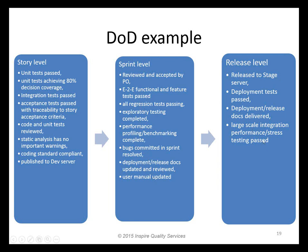And then at the release level, maybe there are certain types of tests that are, at least initially, hard to do within sprints, large-scale integration. So some of the lessons learned, and ideally over time you improve this. You move things that are at the release level back, you integrate them better into the life cycle, into the sprint level, so you're producing more potentially useful software.